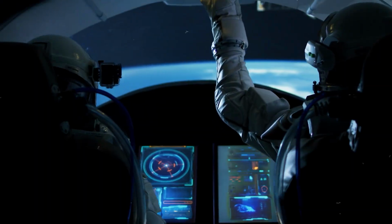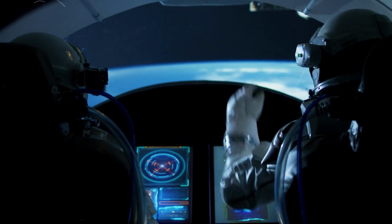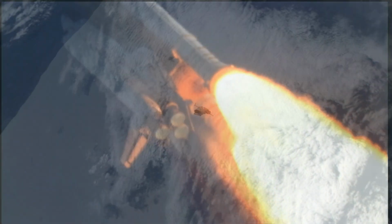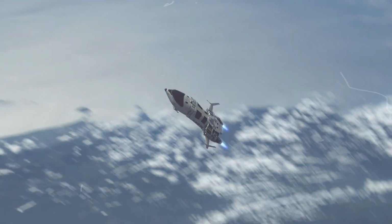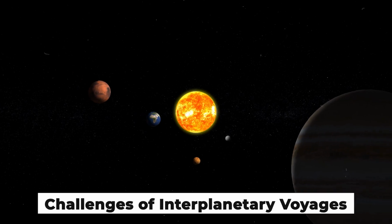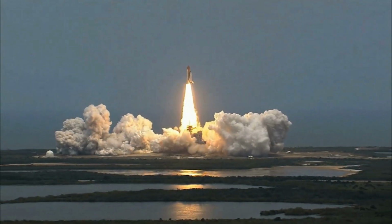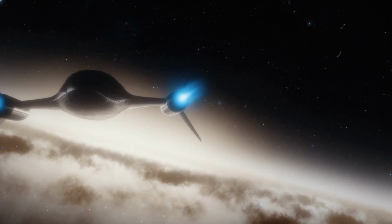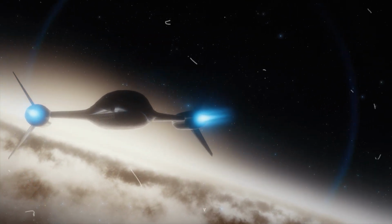The need for life support systems, additional safety measures, and the comfort of the crew all contribute to a significant increase in weight, which would indeed result in longer travel times and more complex mission planning. Challenges of interplanetary voyages. Using today's most powerful rockets, a manned spacecraft wouldn't be able to reach speeds sufficient for a journey from Earth to Jupiter in under 5 years.